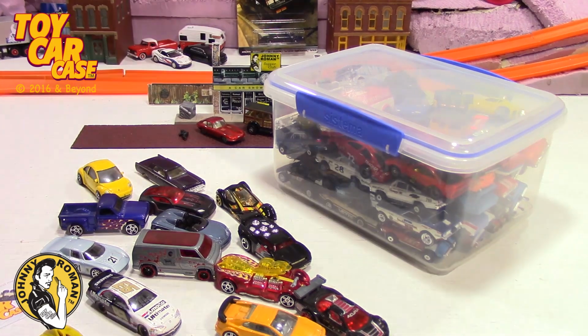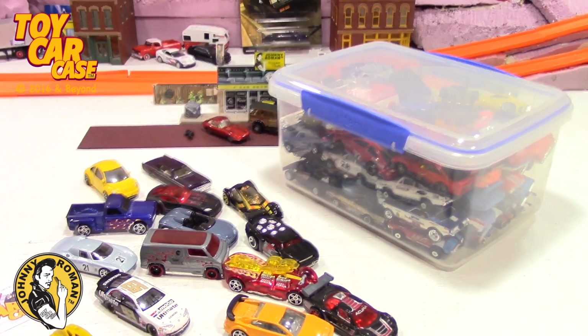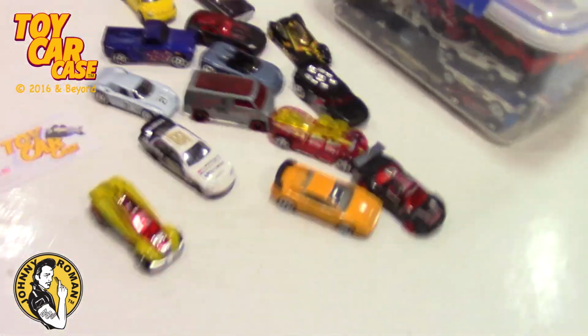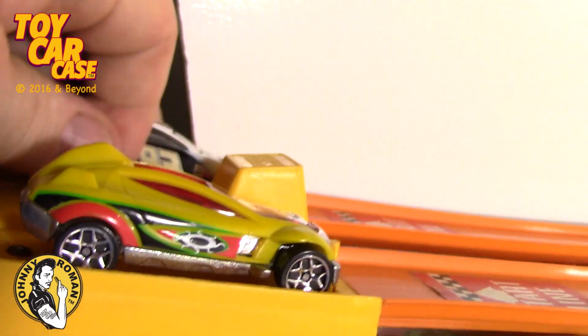So, let me switch a light around here so we get a little different perspective on the lighting. And let's go racing. Ready? I'm just grabbing 2x2 and out the door we go, right?